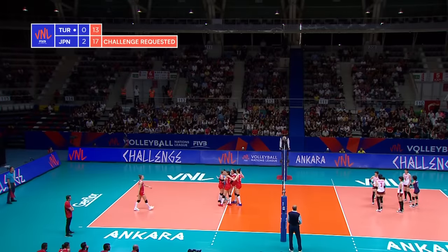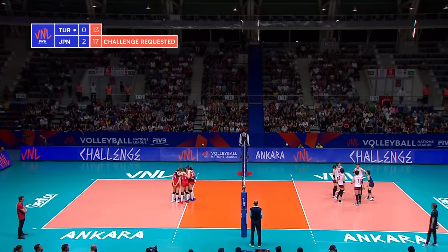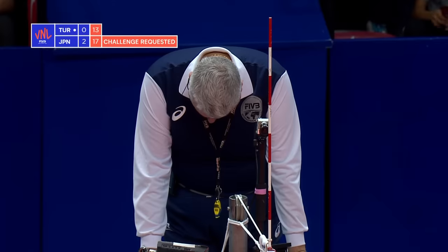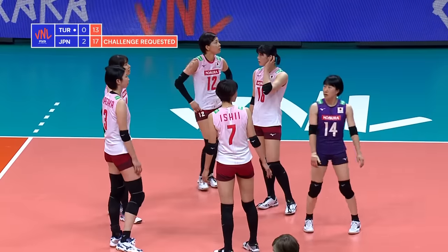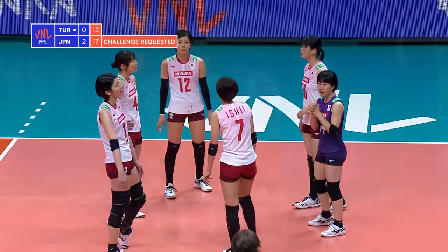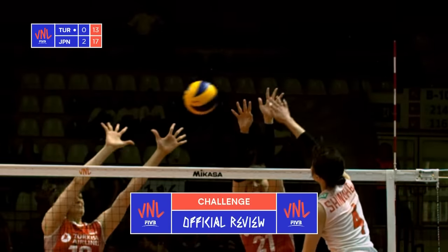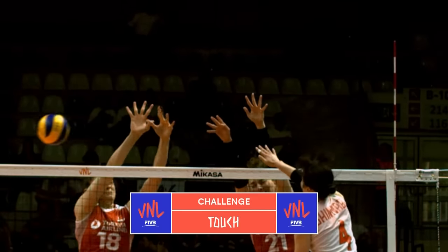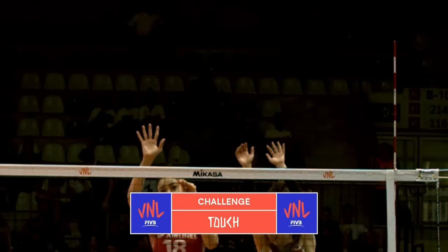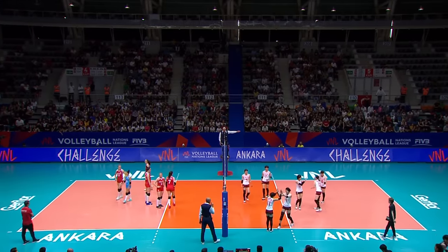But we have a challenge being requested by Japan. Shinobi inquiring as to whether that was touched at the net by the Turkish blockers. So the challenge requested. We await Hawkeye's verdict. Shinobi looked in the direction of the official immediately. So what was her sense at the net? And it has been touched. So the jubilation experienced by Turkey is short-lived, because that is a point in favor of Japan.